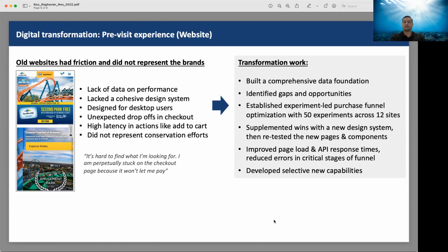The majority of our experiences were designed for desktop users, while mobile represented 75-80% of our traffic. And then when we did build some data foundation to understand what was going on with the website performance, we noticed some pretty unexpected things. There were massive drop-offs in the very last step of the conversion funnel in checkout. We had pretty high latency in critical actions through the purchase process, like add to cart or going to the checkout flow.